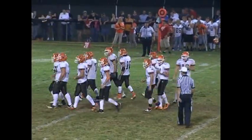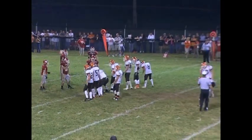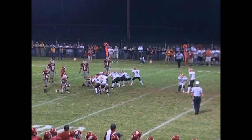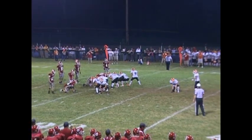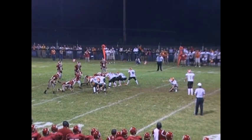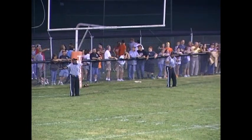So the ball spotted at the 25. Dustin Young will hold at the 32, so it will be a 42-yard attempt for Nathan Dean. 49 seconds to play in the first half. The Buckeyes up by 28. Nice snap. And the kick is up. And the kick is no good. Just off to the side.